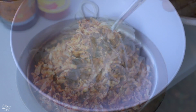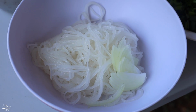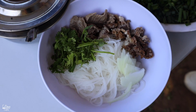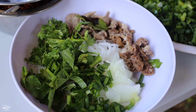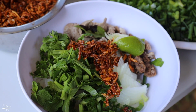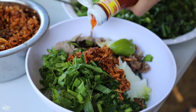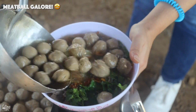So for this bowl of noodle soup, we have some rice noodles that are blanched. We're gonna add in some sliced onions, some cooked up buffalo meat, some herbs such as cilantro, some green onions, some culantro, and then we're gonna add in some lime, and then the shallots and chili oil crisp that my auntie made. And then we're gonna add in some seasoning such as chili sauce. You could add some soy sauce and fish sauce, and then add in the broth, and this is our breakfast.